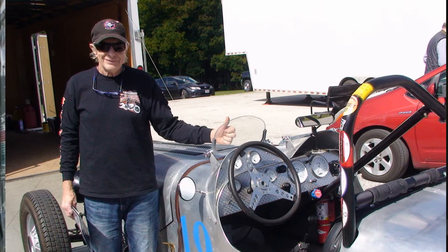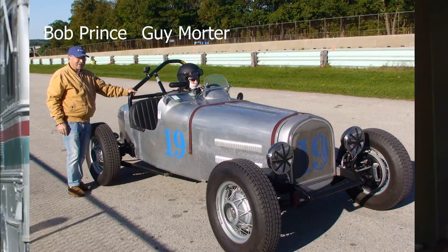Well, I love Road America. I don't live far from here. I've been coming here since the late 60s for one reason or another. It's fast. The car goes probably faster than I want to drive it at this point.